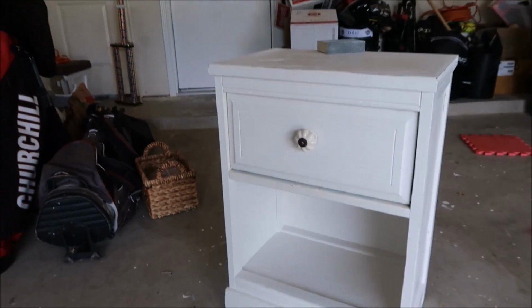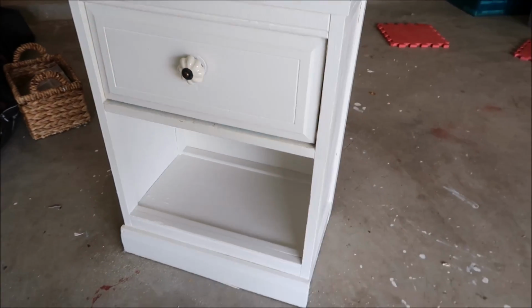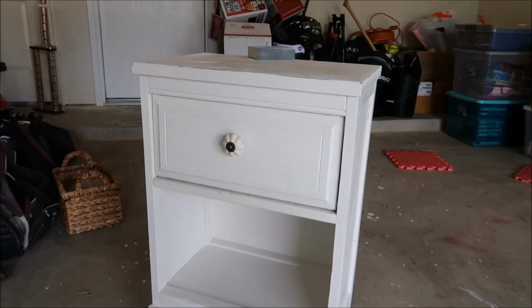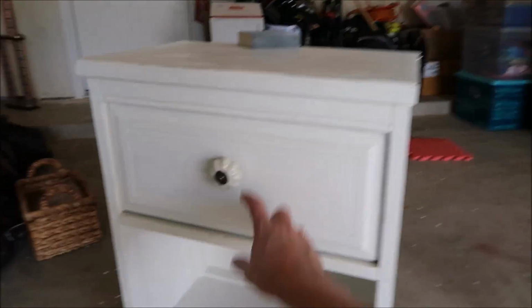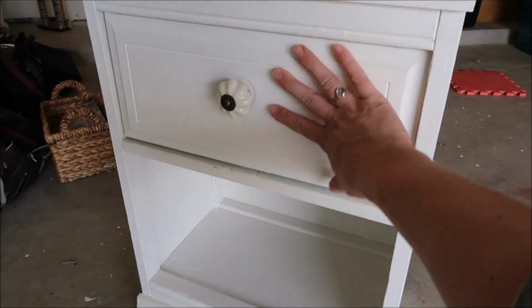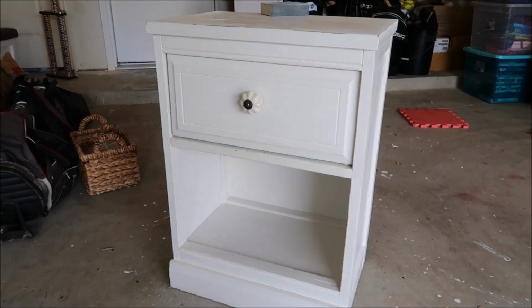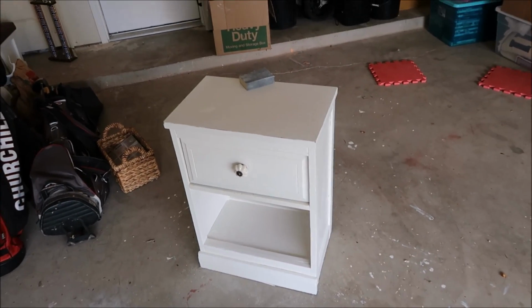So this is what it looks like, right? I just sanded up the edges right here just to make it look a little bit unfinished. And that's really it. I have had this for a really long time, and then I just put a new little handle on it. And that will either go in the living room or one of the kids' rooms. It's like a little nightstand, but I thought that was really cute and it was really easy to give it another coat of paint.